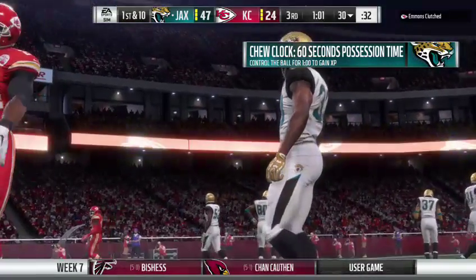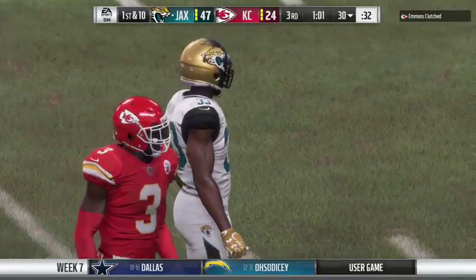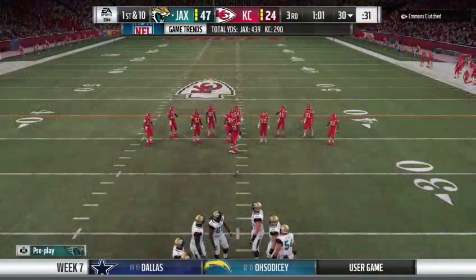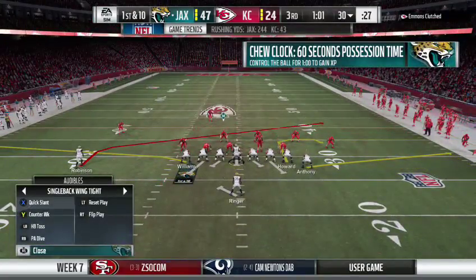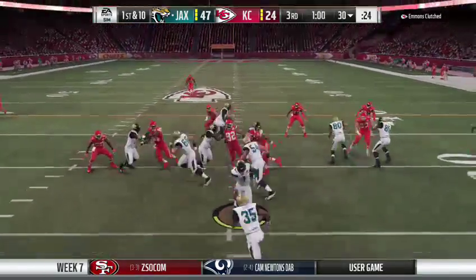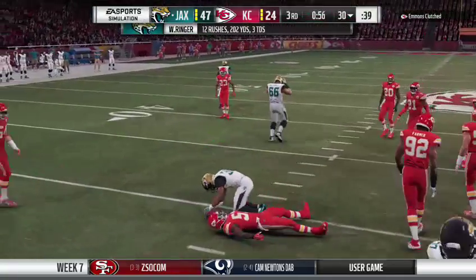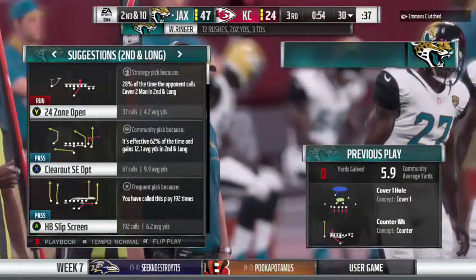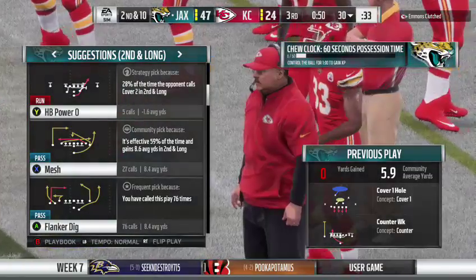And when you start plotting for this drive, when you start thinking to yourself, okay, what are we going to do? You don't go away from what you did before because that worked, but you have to be prepared for wrinkles and counters because you know they'll make some adjustments. They run the counter now on first down. And for one of the first times tonight, he's going to be held up at the line of scrimmage. Call it no gain on the play, and it'll be second down.